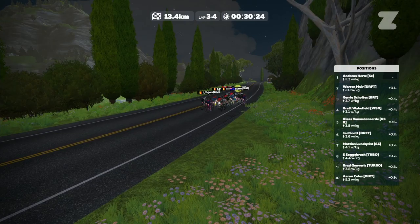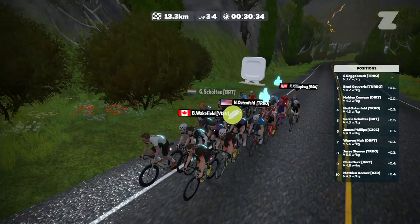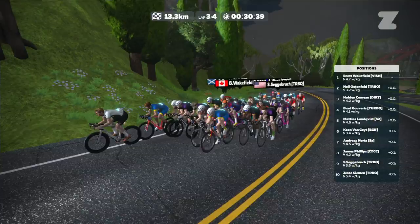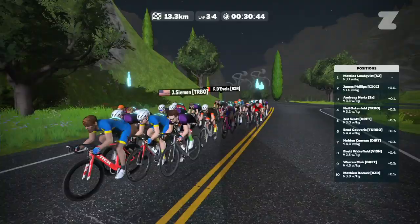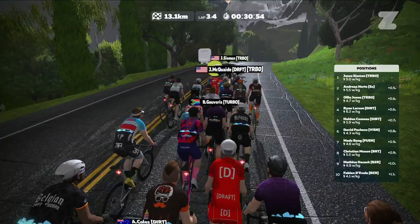So I think he's got Lundqvist there, who's a teammate, who could be just waiting for a sprint, and that's perfect. He just gets the free run. If everyone else is struggling, he can just follow right until the end, and hopefully he can win that sprint. Certainly we'll have an eye on that, that's for sure. And just seeing everybody all together as we come over this section. Andreas Hertz once again sticking himself near the front.